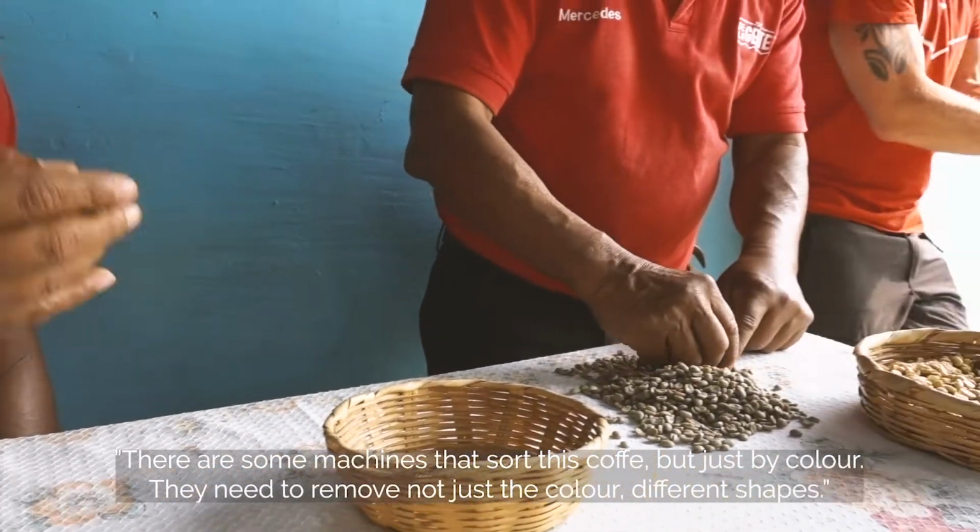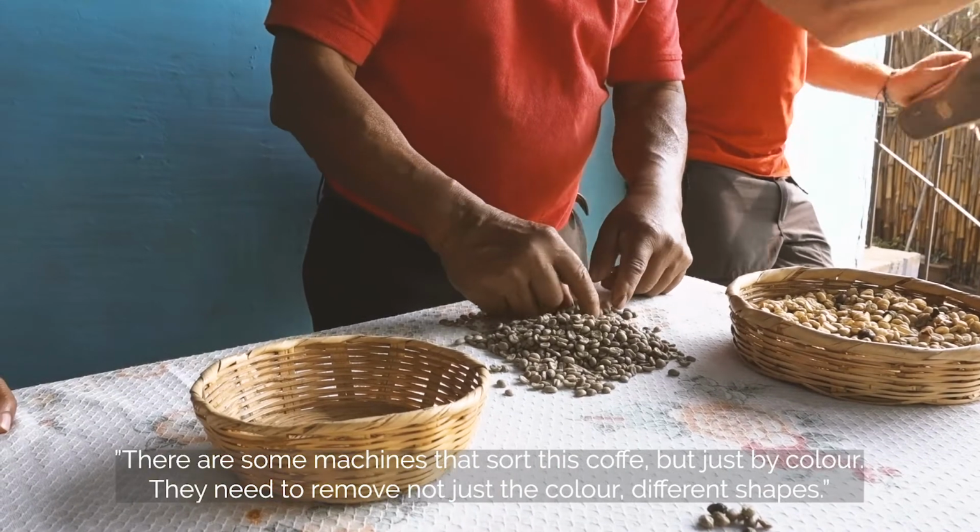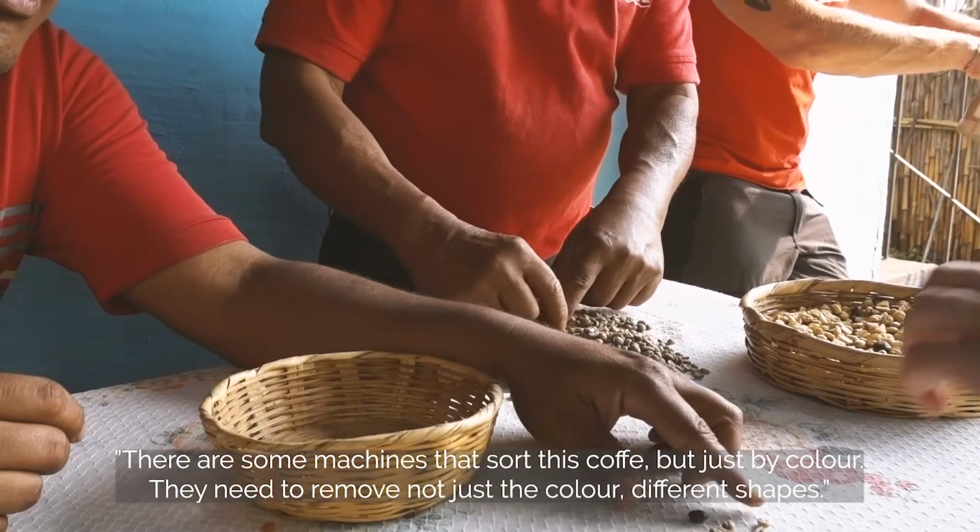There are some machines that sort this coffee, but just by color. And they need to remove not just the color, different shapes.